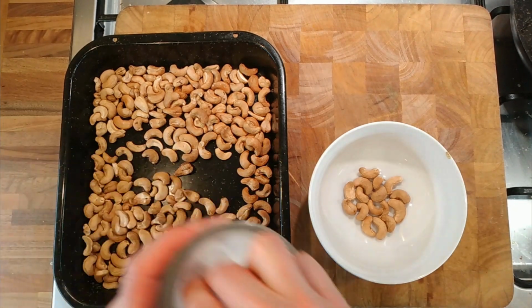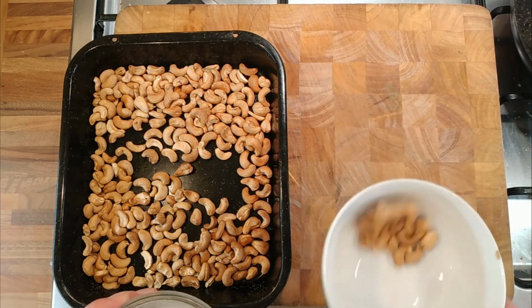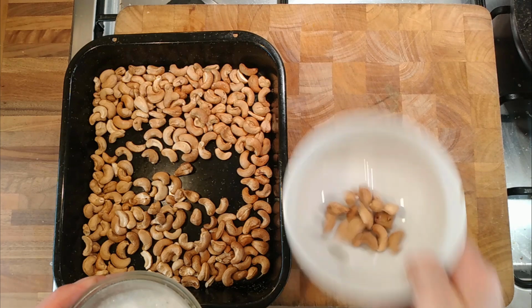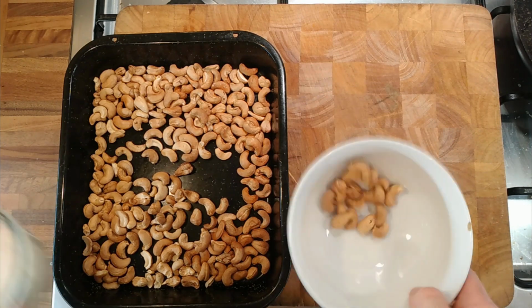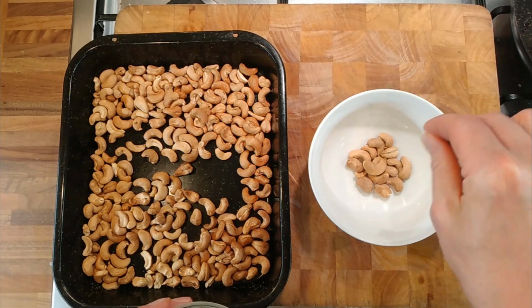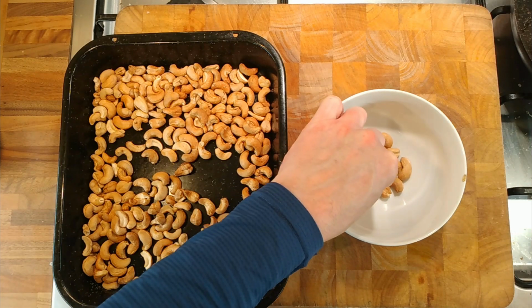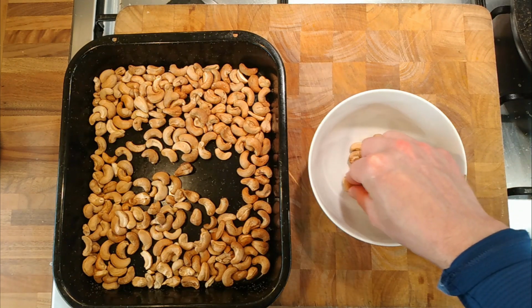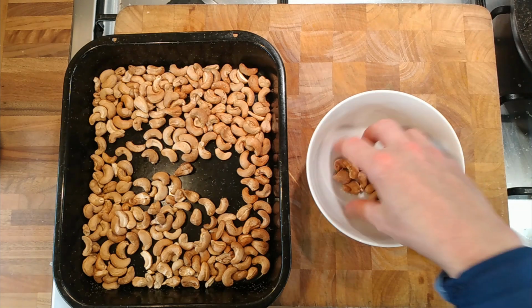And then kind of see. I suppose we should roast them with the salt, if we're going to do salty ones, and then the salt would have stuck to the cashew nuts as the oils kind of came out of them. But let's just see how they taste salted.